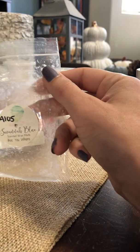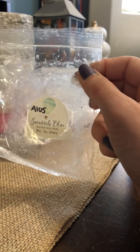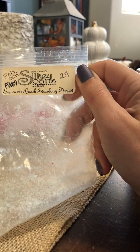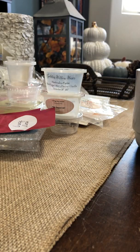All right, Savannah Blue. Pardon me, I know there's children. I'm sorry. This was just a fizzy scent. Again, even the fizzies for her don't perform very well for me, so it is what it is. From Silky, Sex on the Beach Strawberry Daiquiri. I wasn't a big fan of this only because I don't like that tropical fruit scent anymore. I used to really like it, but now I can't even handle pineapple. I can pick pineapple out of any scent because I don't like it. Unfortunately, that narrows down my choices for a lot of summer wax, but it is what it is.